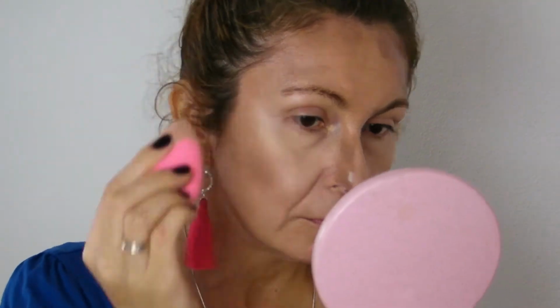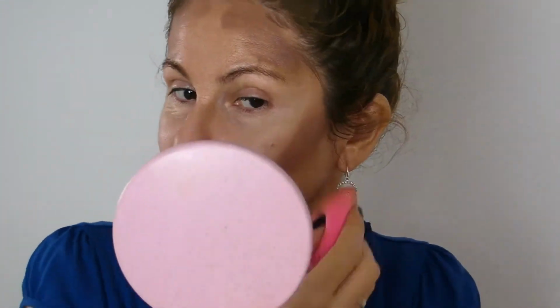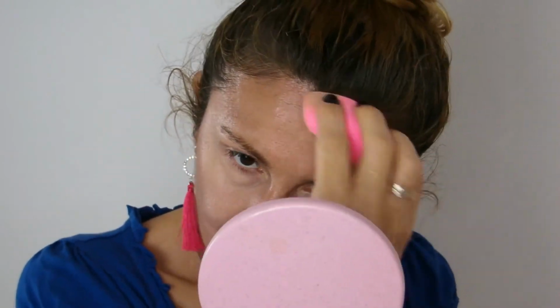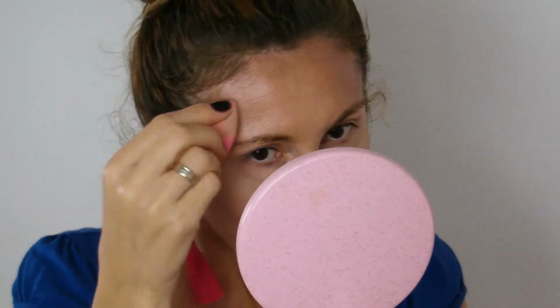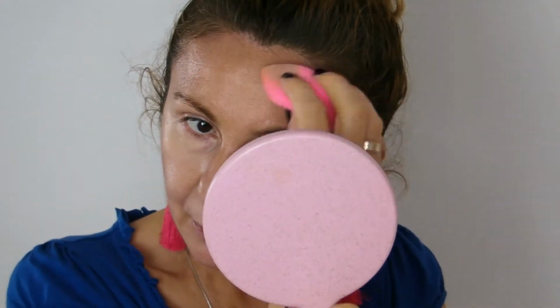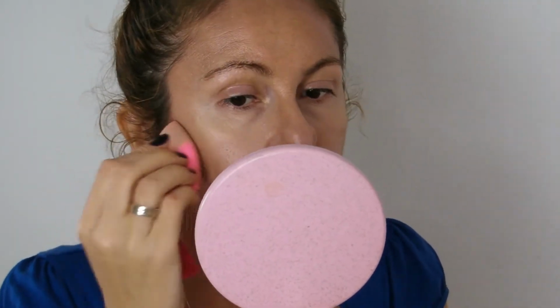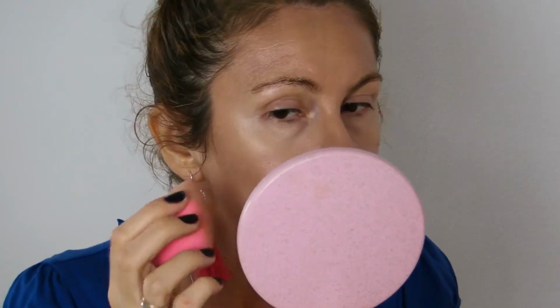And then she's going with the beauty blender, and she will blend the actual contour into the skin. She's a really big fan of the RCMA foundation and contour palette. I don't have that one, so that's why I'm using the Makeup Forever one.